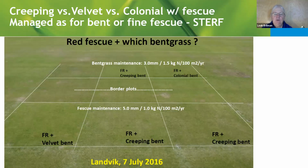So also Scan Green or Scan Turf, STURF, they looked at creeping versus velvet versus colonial with fescue managed as bent or fine fescue for greens. And they were trying to see these species combinations, maybe for permanent, what they would do for us. And so here is red fescue with creeping bent. Here's some border plots. These are bent grass management, 3 millimeter height of cut, little more nitrogen per year. And this is what they called fescue maintenance, a little higher height of cut and less nitrogen.